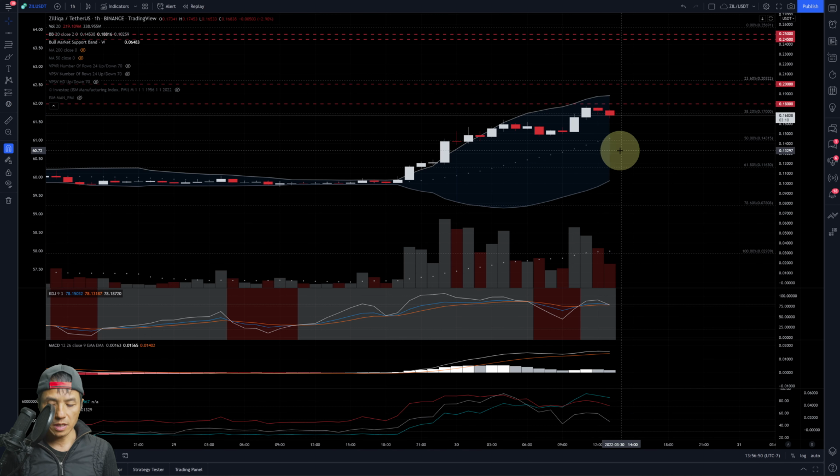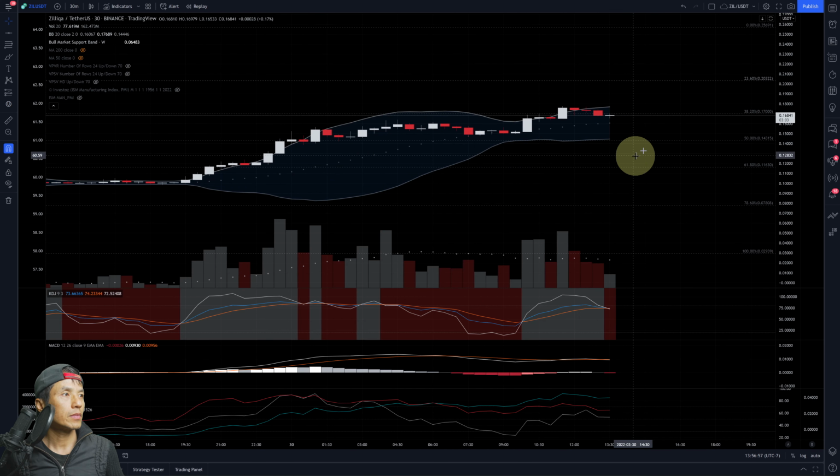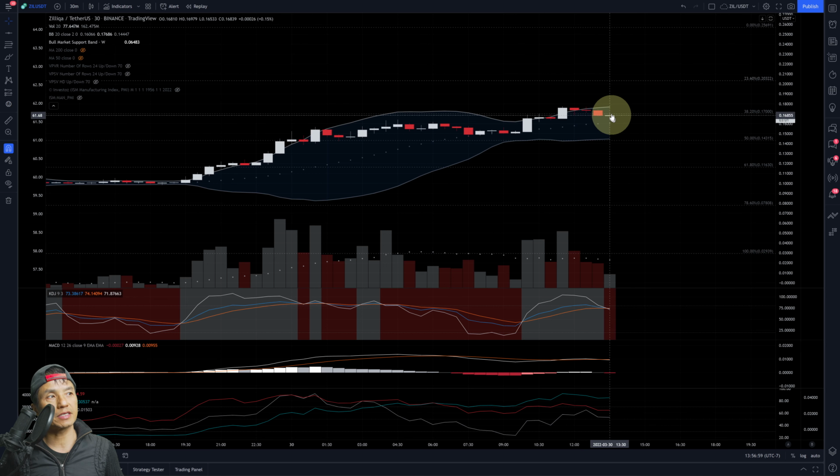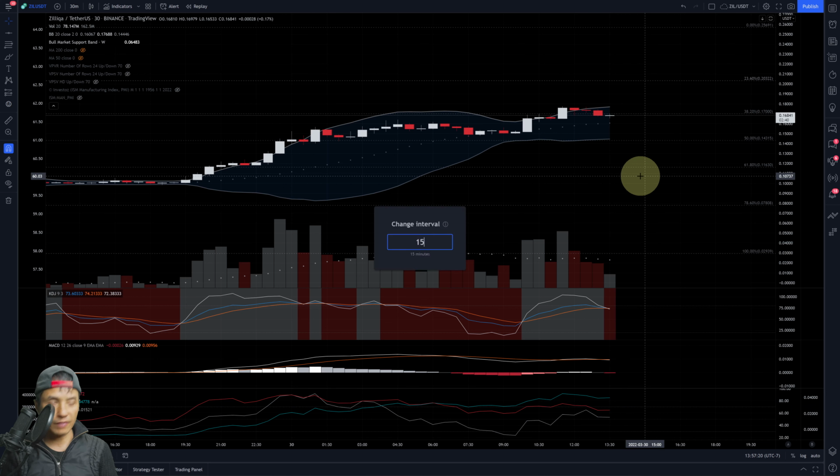Let's go to the 30-minute time frame. Similar situation. It's away from the top of the Bollinger Band, and KDJ is dropping down below the start of the top, which is 80 here. You can see MACD is starting to turn bearish, and the RSI, CVD, and momentum indicator are going horizontal. So let's go to the 15-minute time frame.